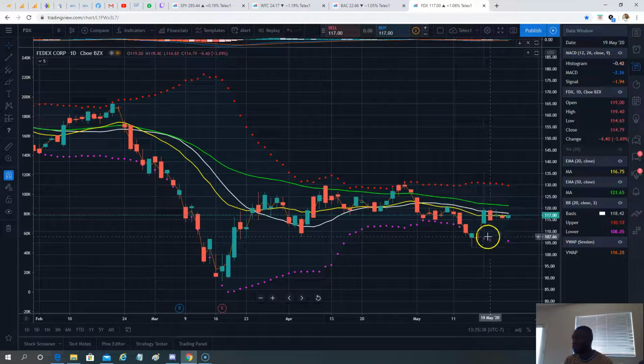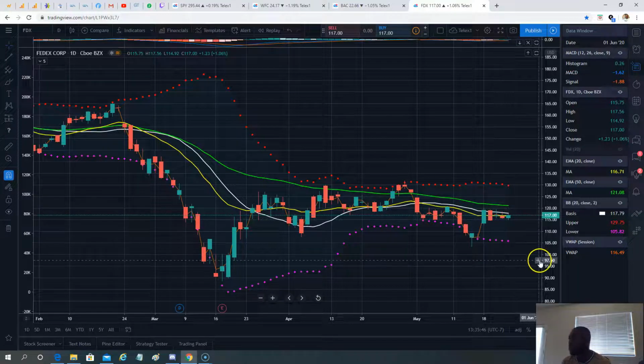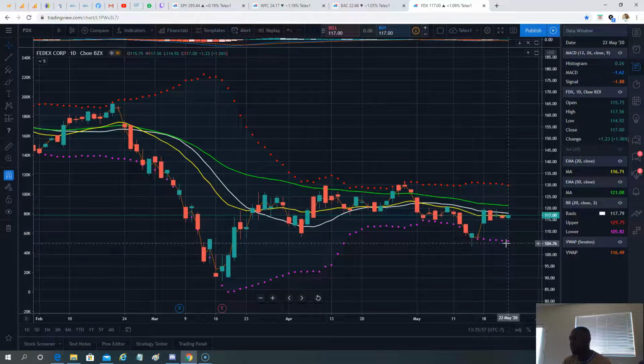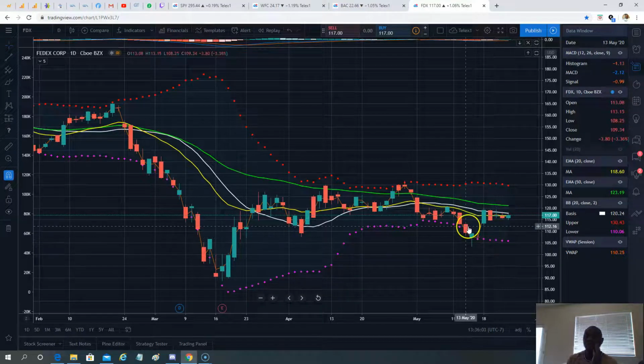So the target that we are going to be giving here is the green line, the exponential moving average 50 period, which is at 121. So 121 calls. And then on the put side, if you want protection or a hedge, 105 or 110. But 105 will be much cheaper, and you have time on them, depending on what happens on the broader markets.